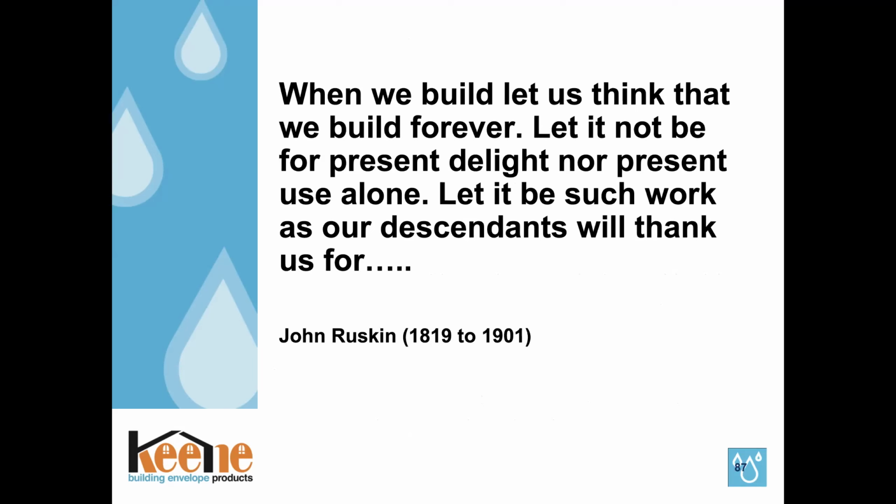So I'll leave you with this quote: when we build, let us think that we build forever. Let it not be for present delight nor present use alone. Let it be such work as our descendants will thank us for.